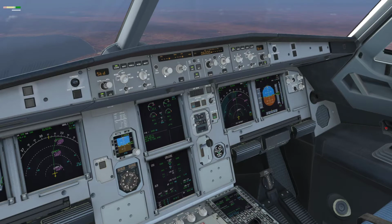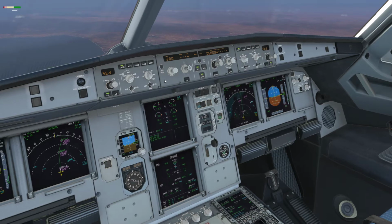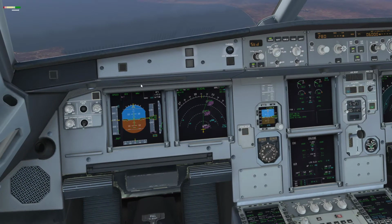I don't trust this thing. I don't think it's working right. I'm going to put in a speed of 280 and I'm going to tell it, better do it right now. Go. I don't know what it's doing. I'm going to have to find that out.